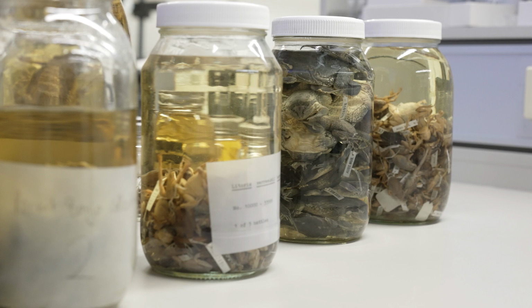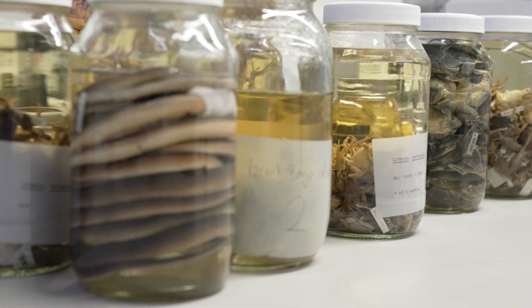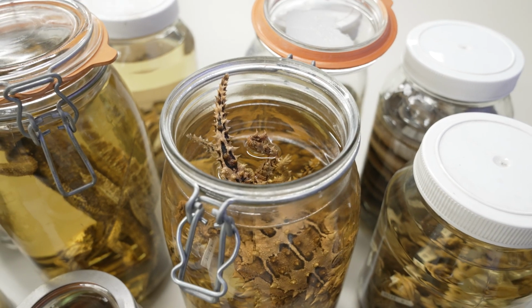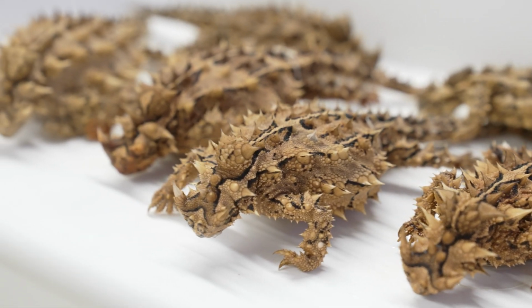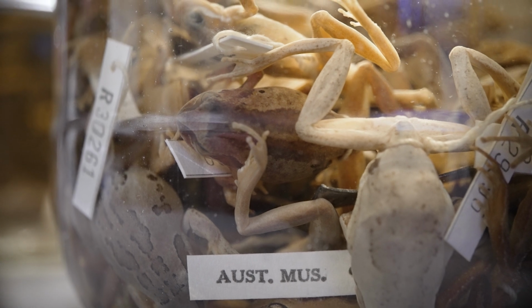The Australian Museum Research Institute Herpetology Collection is the largest collection of Australian reptiles and amphibians. The collection currently is over 180,000 specimens, and there's probably more that we're slowly discovering, databasing and registering. About 2/3 is reptiles and about 1/3 is amphibians.